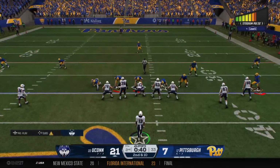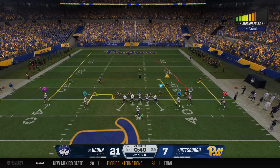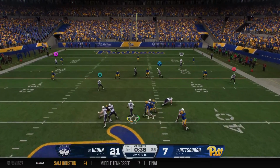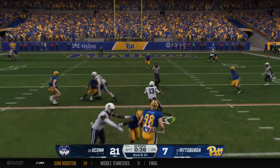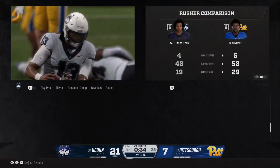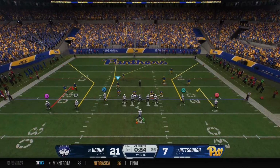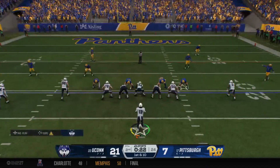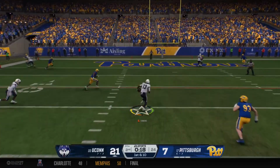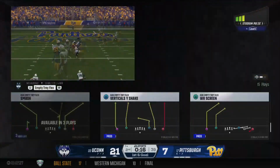A lot of ground to cover, and they need a chunk here on 2nd down. Throwing Simmons. He'll try to do it himself. Slides to the ground. He got away and picked up the first down on a 2nd and long. They're in the red zone. 1st and 10 from the 20. They'll throw it from the red zone. There he goes. Hits the slide, got the first down with his feet.